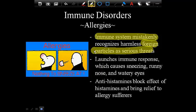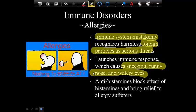These are normally harmless in the human system. They're not going to hurt you in any way, but the immune system is a little mixed up and instead sees them as dangerous and launches a complete immune response. Doesn't really have anything to do with antibodies or making antibodies, but it does release something called histamine, which causes all that sneezing, runny nose, watery eyes. That's part of the immune response as well.